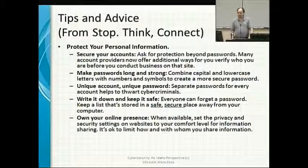Own your own online presence. When available, set the privacy security settings on websites to your comfort level for the information sharing. But find out what they are. It's surprising by default what's going on out there. Go to Google, and maybe I'll show this in one of these other talks. You can find your search history on Google. If you have a Google account or a Gmail account, Google Plus account, something, if you log on to that by default when you get onto your browser, when you Google something, it stores that information on their server.